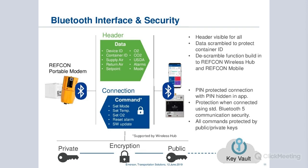These two levels ensure that we have the needed security in place, but also that we offer a good user experience in the setup as well. So that was briefly about the security piece here. I won't bore you too much with all of the details, but as mentioned, if required, we can deep dive into this at a later stage.